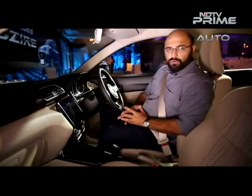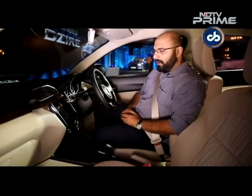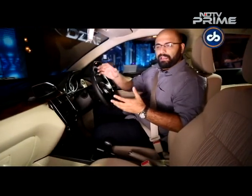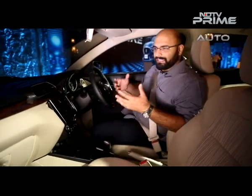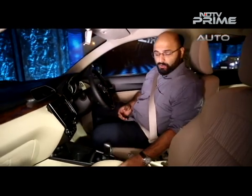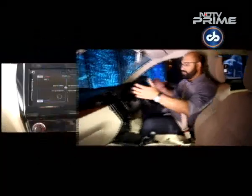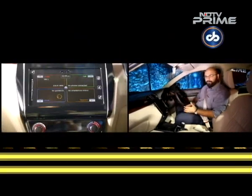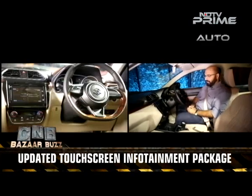Now, the interiors on the new Dzire are a lot more premium as compared to that on the outgoing model. For example, you still get the two-tone black and beige combination, and sadly there is no leather interior even on this ZXi Plus variant, but you do get a little more premium fabric upholstery as compared to the lower variants, and of course you do get this lovely touchscreen infotainment system, which we've seen on the Ignis, we've seen it on the Brezza as well.